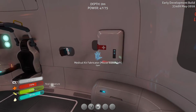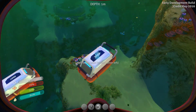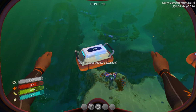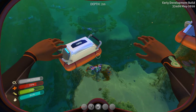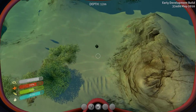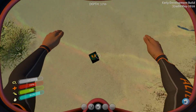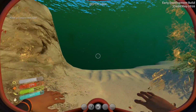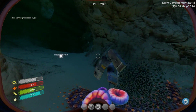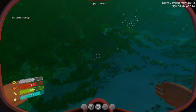All right, well, hang on. Maybe I put it in one of these things accidentally. Maybe that's what happened. Let's look. It's not in the titanium container. It's not in the copper container. I just legit don't have my knife. What's this? This is a placeholder graphic, but this is a creepvine seed cluster. Actually, I need one of those if I'm going to make a new knife, so take that. And then here's some titanium. Well, actually, I didn't really need that, but whatever.